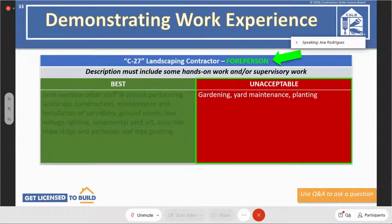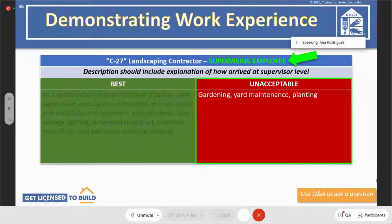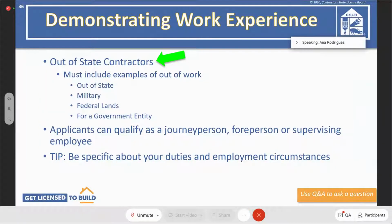Gardening, yard maintenance, planting. For a C27 supervising employee, the description should include an explanation of how you arrived at the supervisor level. The best description would be, as a construction lead on multiple projects, applicant supervised landscape construction, maintenance and installation of sprinklers, ground plants, low voltage lighting, ornamental yard art, concrete mow strips, and pathways and tree pruning. Unacceptable here for the supervising employee would be something more generic, something like this. Gardening, yard maintenance, planting. So as you can see, we want something that's more detailed, has more information.